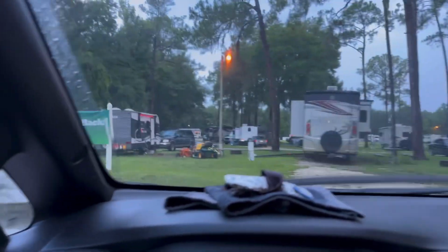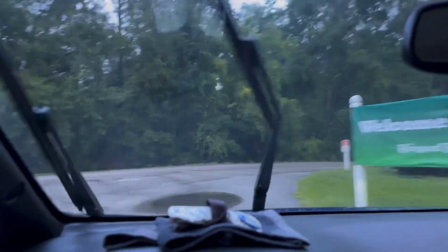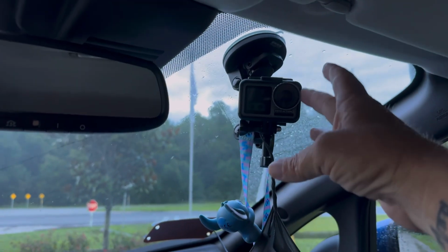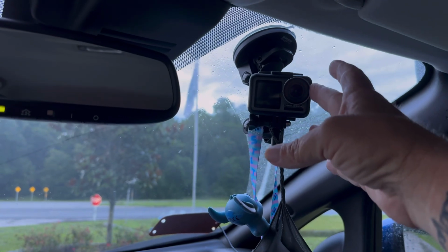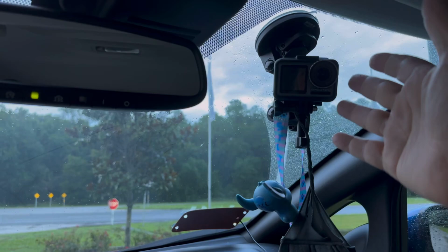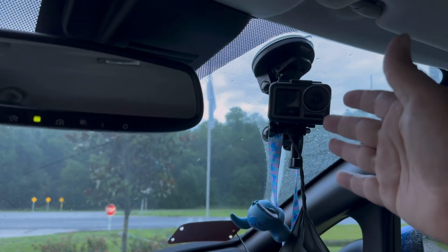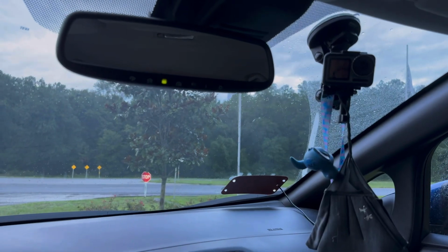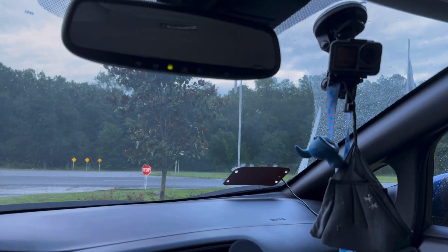Oh, this rain. So for those of you that don't know, I do have a DJI, not an action cam, up here. I also have a DJI Pocket that I gave to my girlfriend, which is a gimbal, but I do have that mounted there. So that is how sometimes I get the shots of me driving.